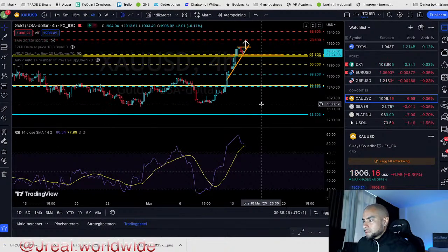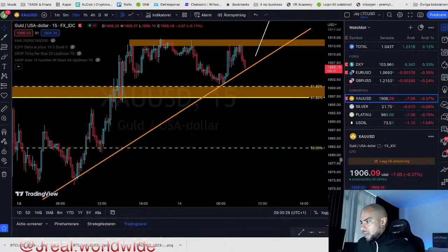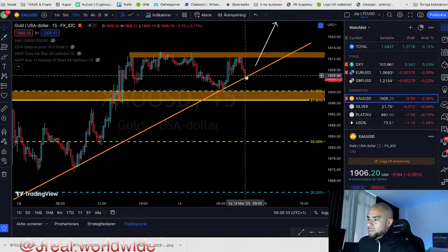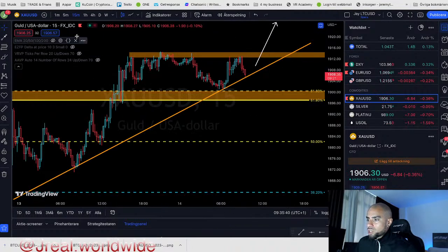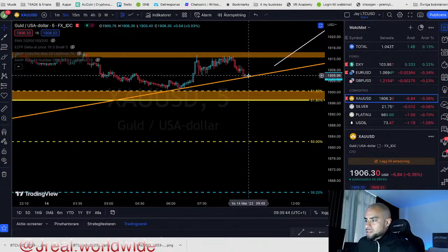Yeah, interesting. All right, so now at this moment, what is happening? We have the structure. What is happening here? Market is testing the structure right now. As we speak, it's testing the structure and trying to bounce off it.